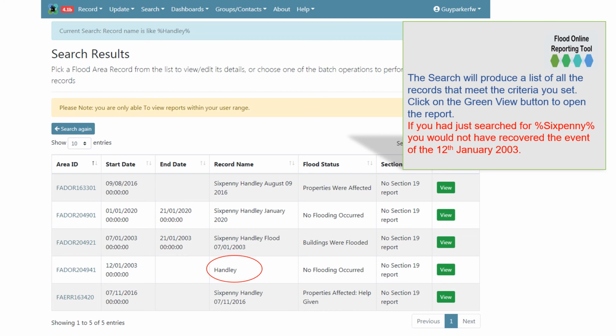Although you will be able to see what reports exist, if you research in a wider area, you'll only be able to open those that fall into your community or group area. Speak to your neighbouring areas if you think it would be valuable to look at their records as well.